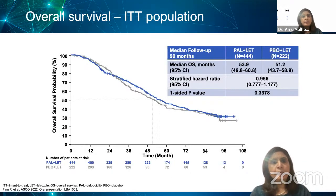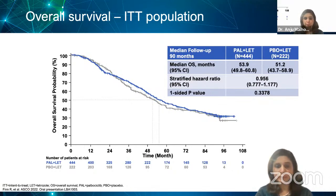This is the graph of overall survival in both the arms. As can be seen, there was an overall survival of 53.9 months in the treatment arm, that is the palbociclib plus letrozole arm, and it was 51.2 months in the control arm. So it can be seen there was only a 2 month gap.